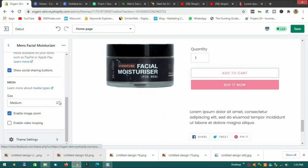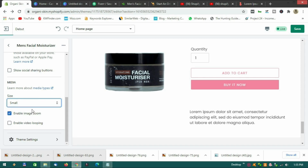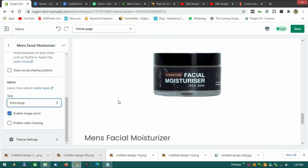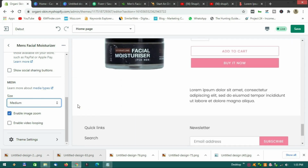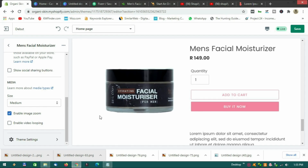These are the ones right here. You can go ahead and click disable or enable, it doesn't matter. If you disable it, it looks a little bit more clean, I guess. Then you can say you want the feature a bit smaller, or you can go extra large, which is way too big and doesn't look very cool. I'm just going to go for medium. Then you have this enable zoom. If I hover over the product, it doesn't zoom in. If I enable the zoom image and hover over it, it zooms in. That's a nice to have.